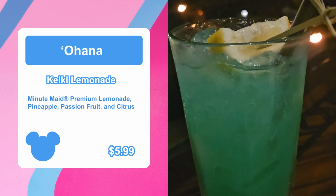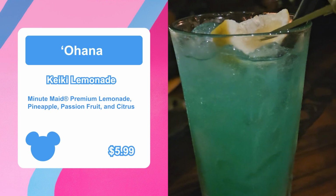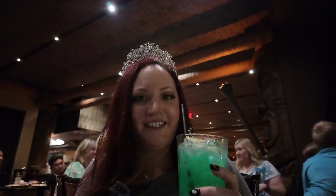Of course, I had to get a mocktail, so I got the Keiki lemonade. This is Minute Maid premium lemonade, pineapple, passion fruit, and citrus for $5.99. Keiki lemonade. Let's see how this tastes.